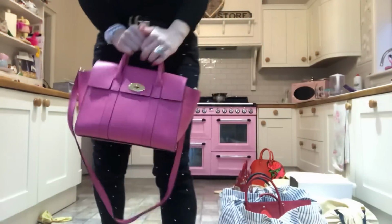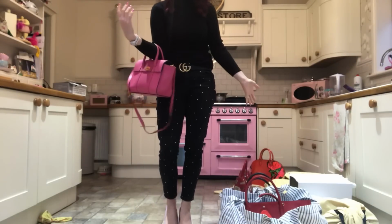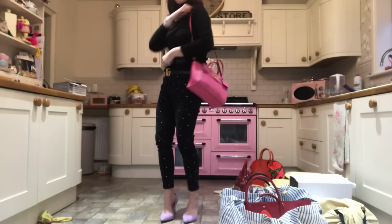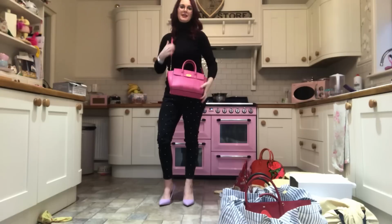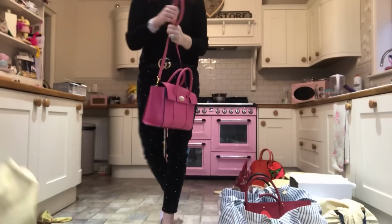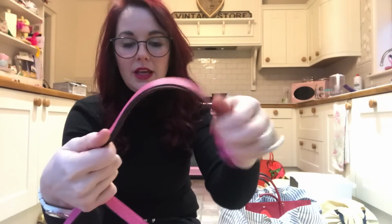So again, this is a top handle bag, crook of the arm bag, and because it's got a long strap, you can wear it on your shoulder like so. You can also wear it crossbody, like so, and that's it. The strap is not adjustable, so if you are quite tall, you might struggle with this. I don't know if the newer ones are adjustable, but this one isn't.